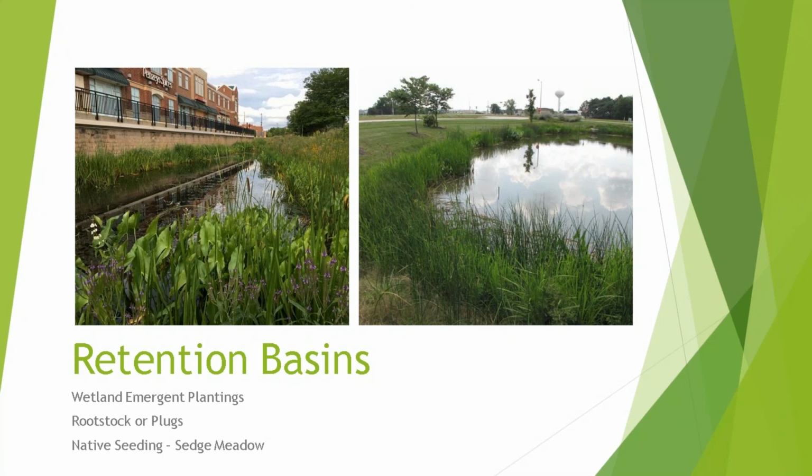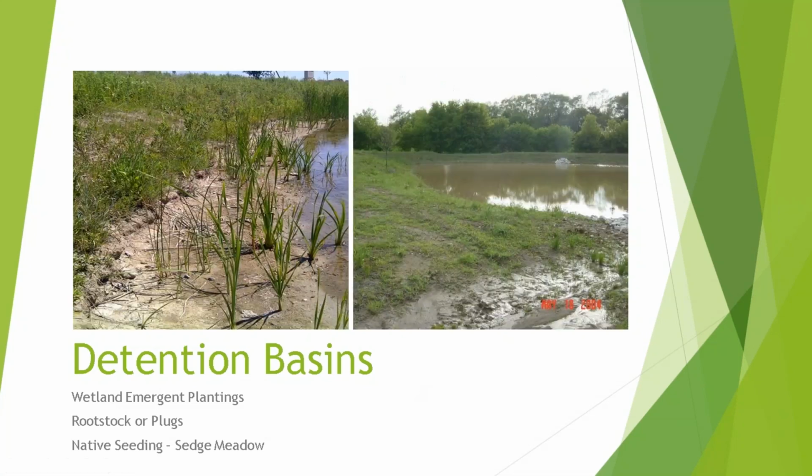So anyway, retention basins: establish that emergent zone, work your way to the wet meadow zone and up to the side slopes, which is the drier zone. So you really have three zones. The wet meadow zone overlaps with the upland zone, and you'll be pointed in the right direction.